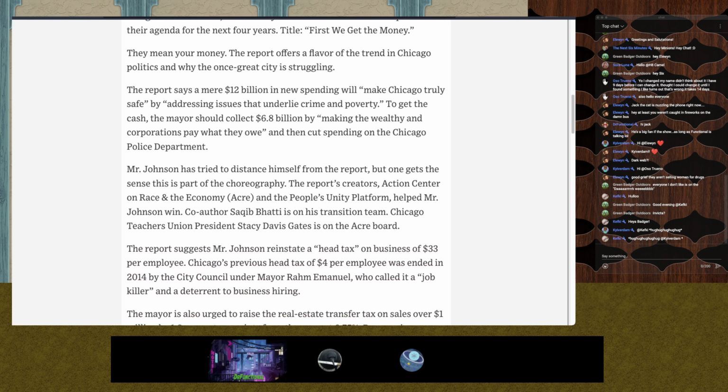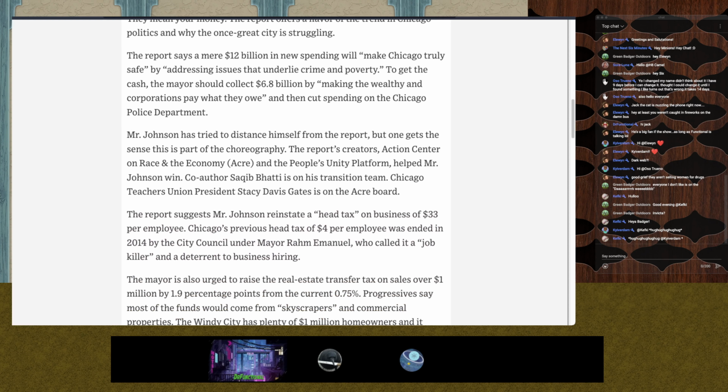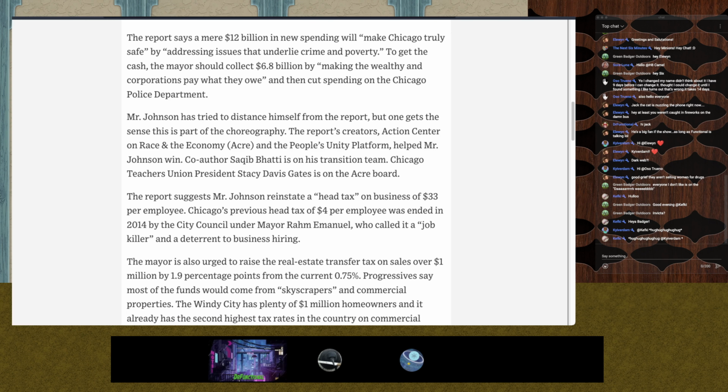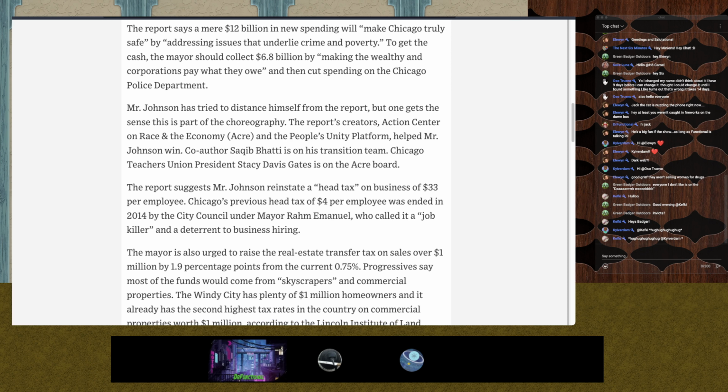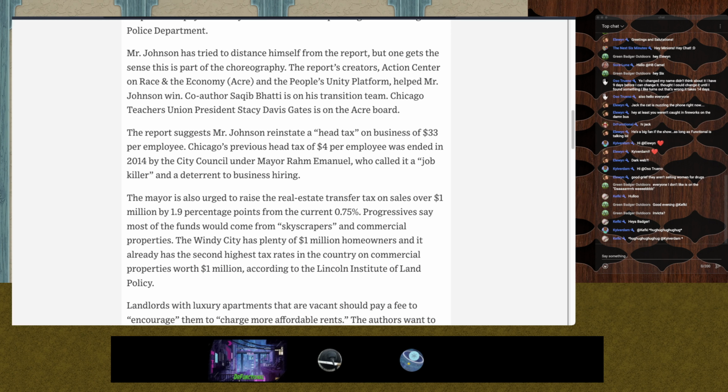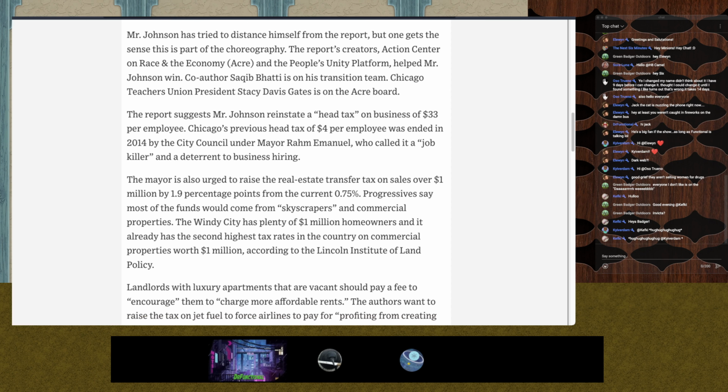Now, they've got some really great ideas in here. One of them is a $33 per employee head tax. So we'll just charge you per employee because that won't give you a disincentive to hire people at all. Previously, Rahm Emanuel, when he was mayor, said that a $4 per head tax was a job killer. They also want to increase the price on real estate transfers over $1 million because we all know how well that's going to work. That's just terrible. That'll be fine. Yeah, that'll be fine. There's nothing that's going to be wrong with that.